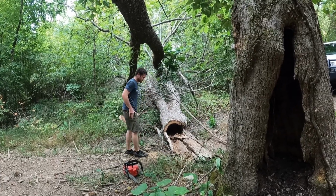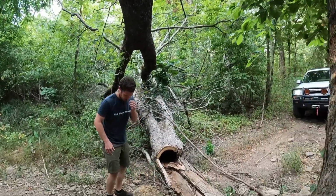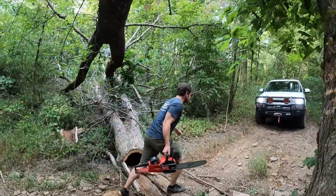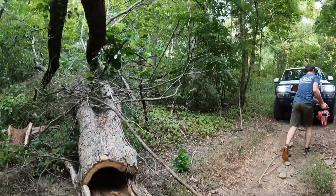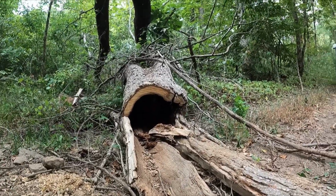Kind of neat. Dugout canoe. Yeah. Alright, let me make that. Kind of interesting because it splits up in there.